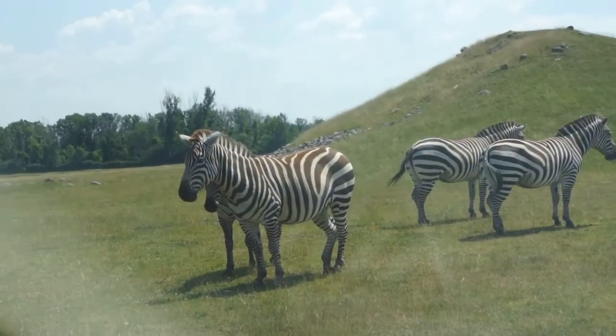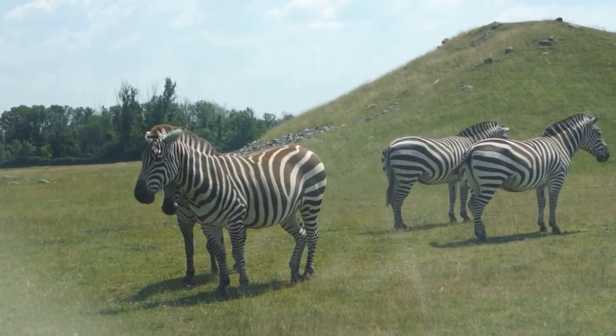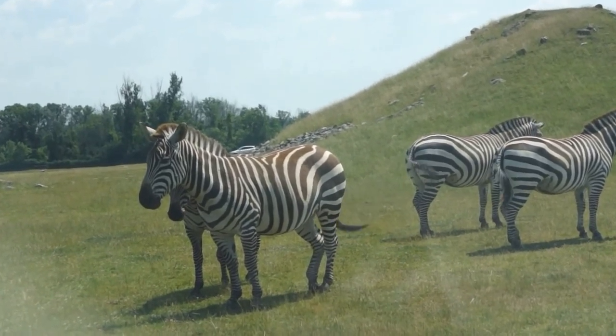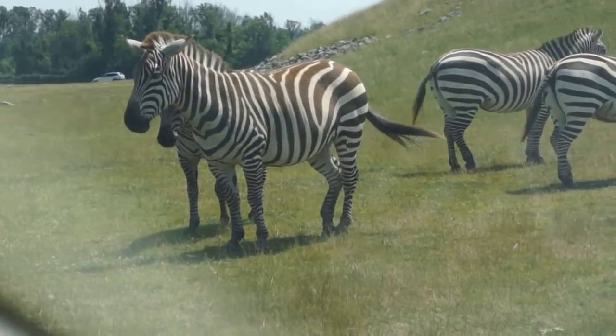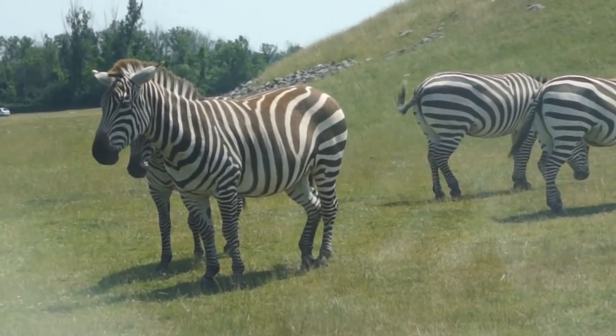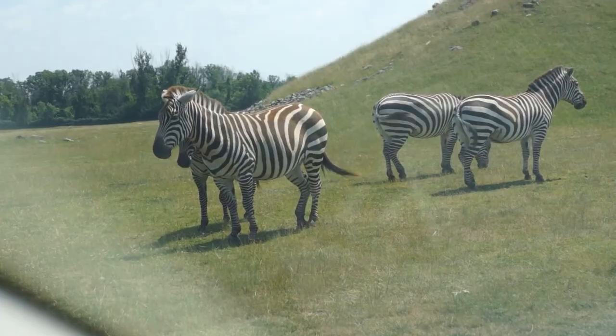All right, here we have the zebras, and the age-old question is, are they black with white stripes, or are they white with black stripes? So they are white with black stripes. And then there, I believe these are Grevy's zebra, which are the largest species of zebra, and the most common.